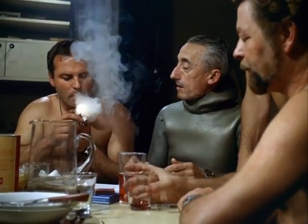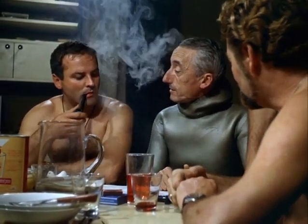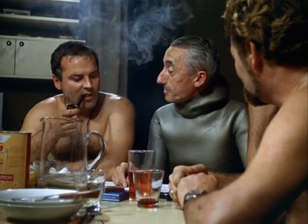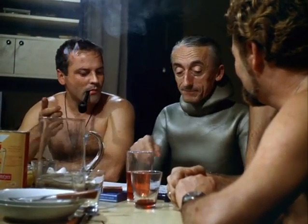Heavy smoker Raymond Kienzi has volunteered to spend a week in the deep cabin. Down there, he will have to give up his pipe. It would contaminate the recirculated atmosphere.